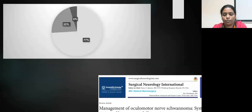So we looked into oculomotor nerve tumors and how they were managed, in which after surgical resection of the tumor, there was recurrence of the lesions or worsening of the condition in 77% of the patients on long-term follow-up. The rest did not progress to complications, and 5% we couldn't trace.